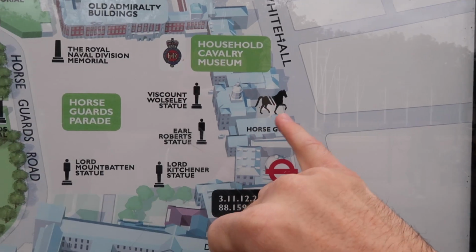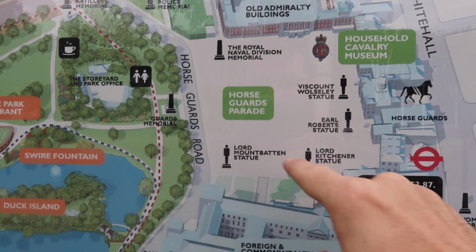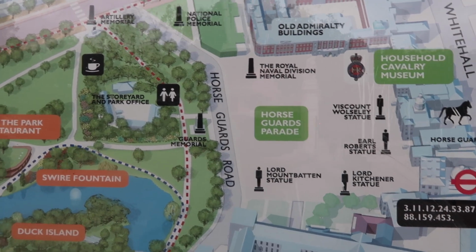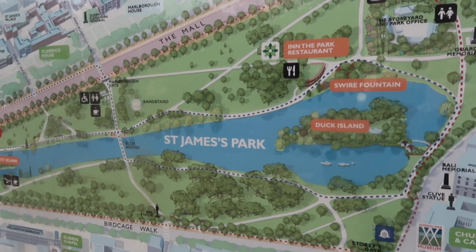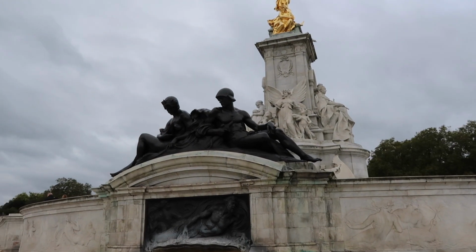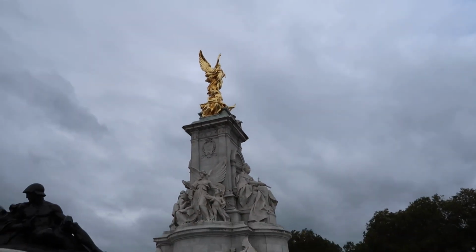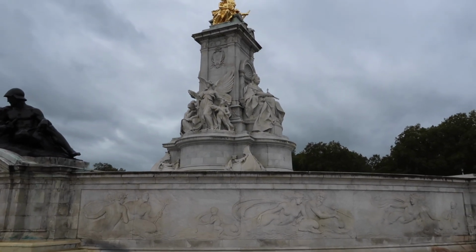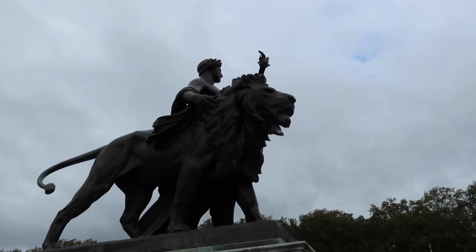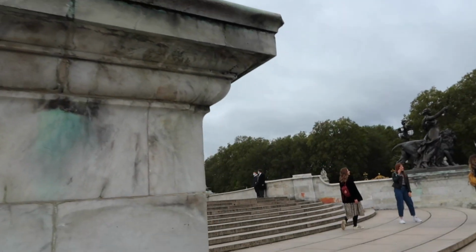This is where we originally came through. You got the horse guards here, and this is the Horse Guards Parade. And like I said, you'll have seating set up to watch those parades. You got St. James's Park here as well. This is the Queen Victoria Memorial. You can see Queen Victoria up there, gilded gold statue. Got all the statues, keeping an eye down the Mall.